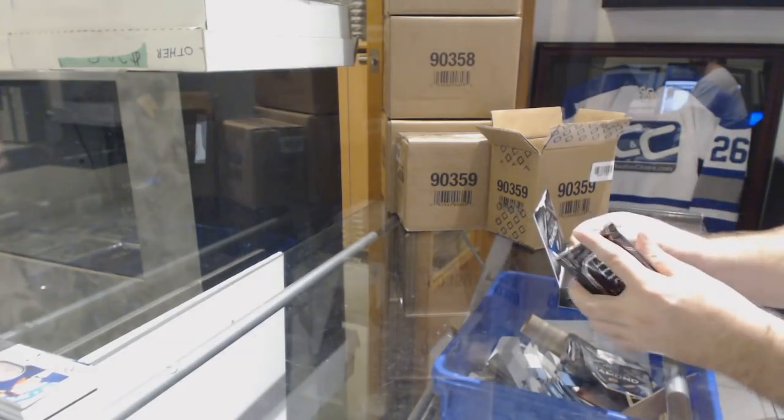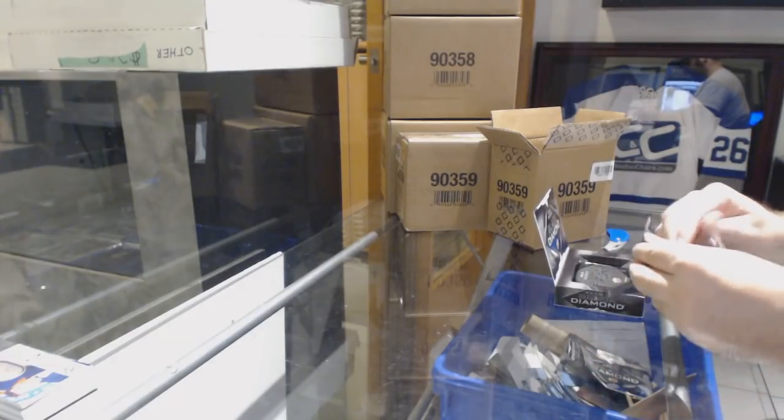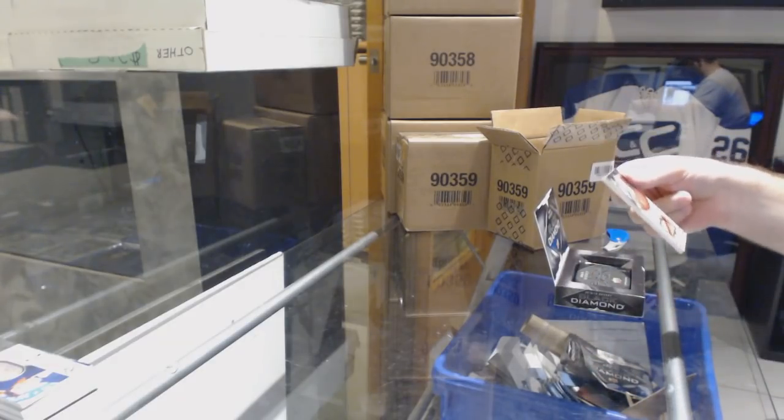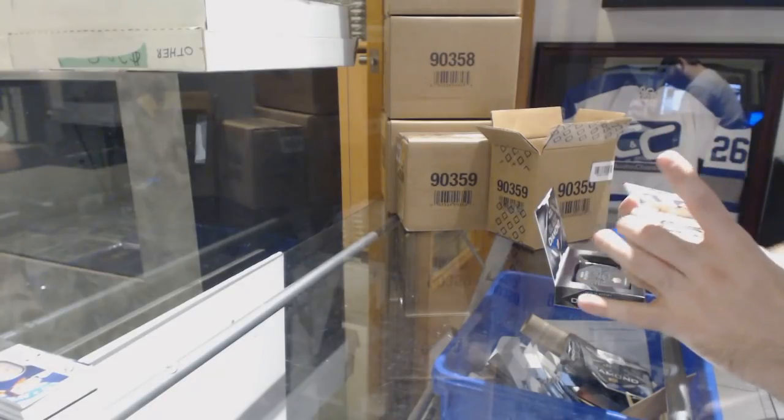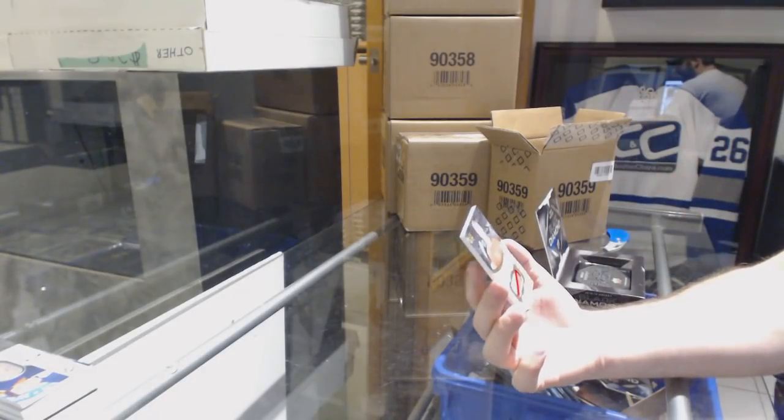So Matthew, 2 points in the first period. Not too shabby, eh? Ooh, me likey. Numbered. The numbering is a little hard to see, but these are beautiful cards. Number 299.